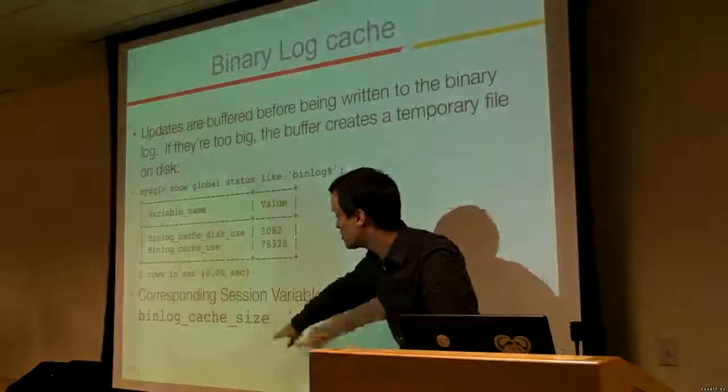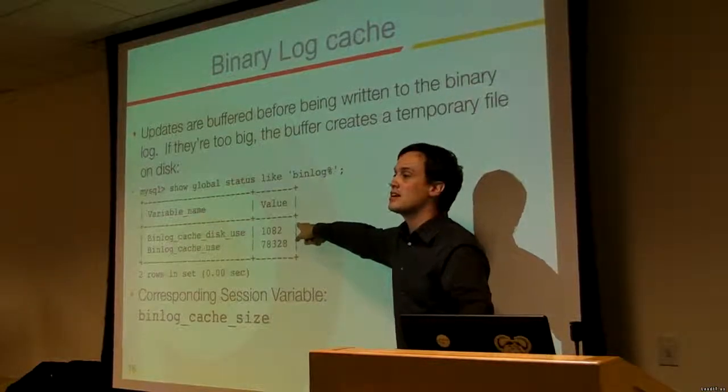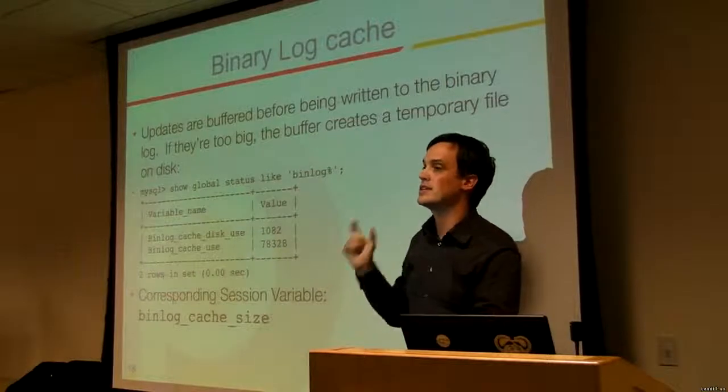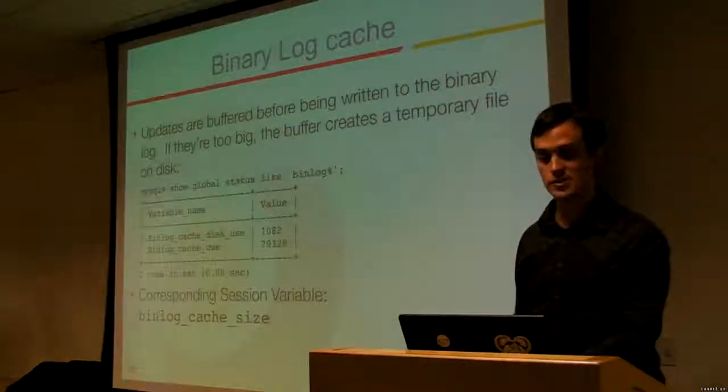If we wanted to, maybe we could increase the size of this if we see some cache misses. I don't see this as a problem too much. I see this as a problem when people use row-based replication because the binary log events tend to be bigger. But this is an example of how this approach works.